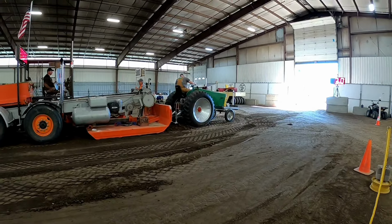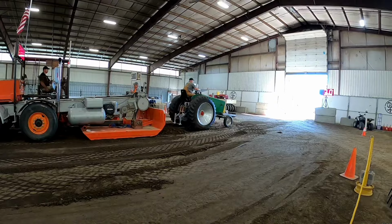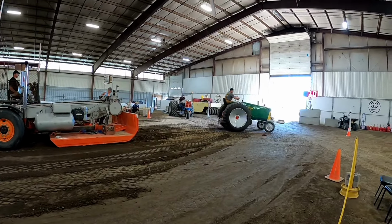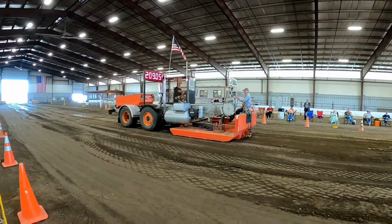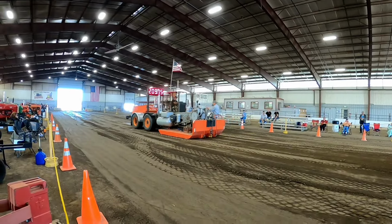Goes 209. He's got the 18.438s on it, so we'll have to minus 10%. I believe he's pulling against the Farmall H that does not have the same tire set.